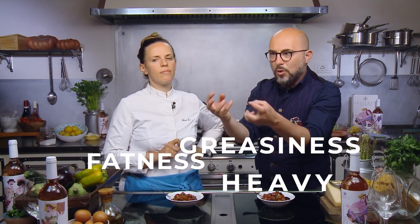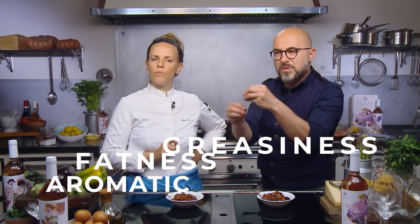Usually, Italy has got thousands and thousands of dishes, and so as a result, next to the place where the dish is made, there is going to be a thousand wines that are going to be perfect with it. But the most important thing is to understand the weight of the dish. Is it a light dish? Is it heavy? Has it got some greasiness, some fatness? Or does it have something that is very aromatic? And then you're gonna decide what is a good match.